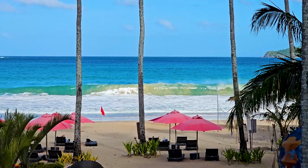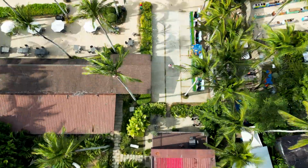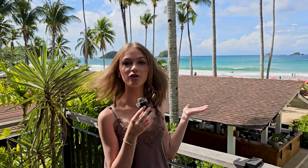We're standing on our amazing balcony and we have a beautiful view of the ocean and we can just hear the waves crashing. You have to be a pretty good swimmer to go and tackle those waves. There are beautiful palm trees all along the beach. It's actually a really long beach and we have a beautiful view of 4 islands.